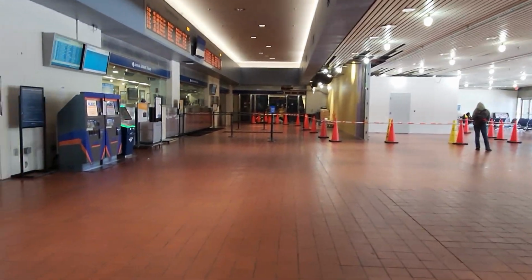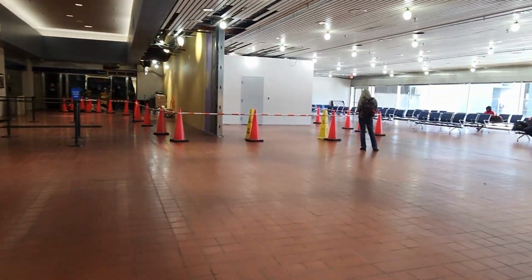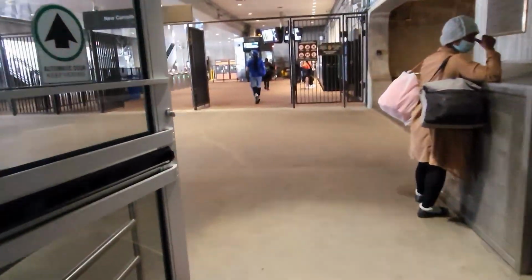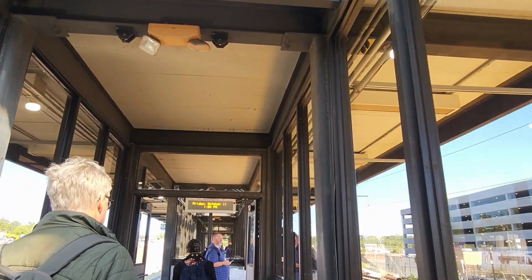At the moment, the main entrance to the Amtrak and MARC station is closed, so I had to go through the metro entrance. Once my train arrived, I went onto the platform, which is also under construction, and got the world's worst foamer shot because of it.